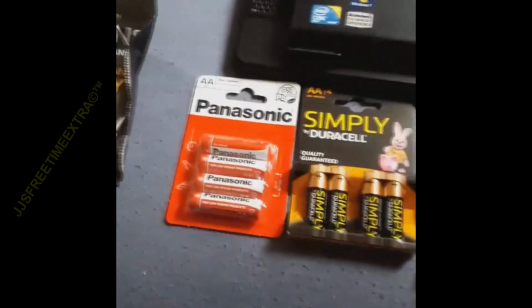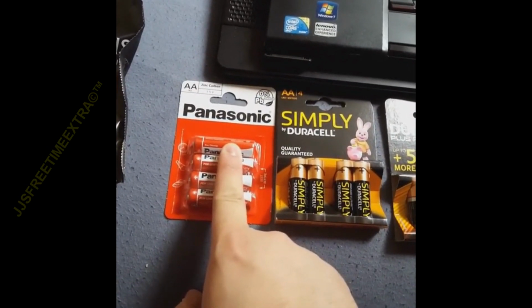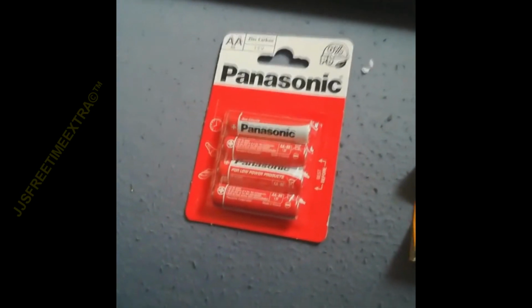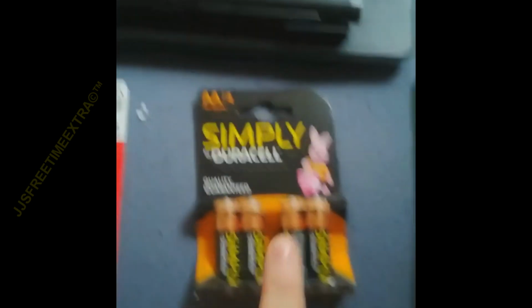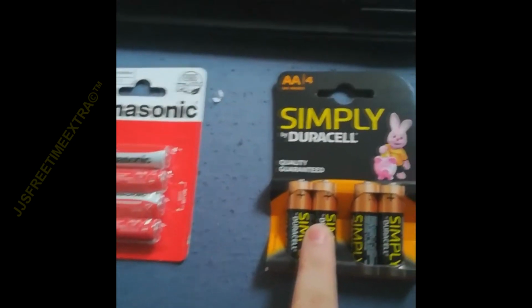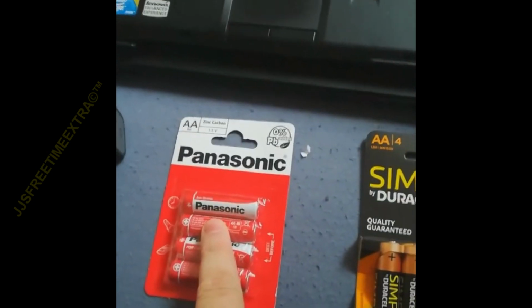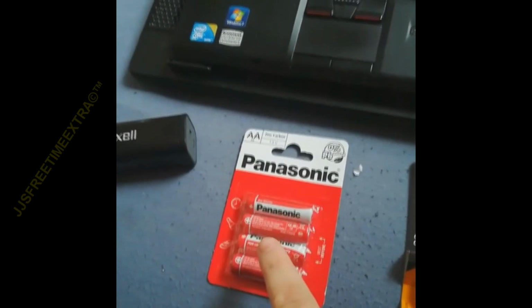So, without further ado, let's start the test. Let's start with Panasonic, because it probably will be the worst of the lot. So the first batteries that are going to go in this power bank is the Panasonic brand. But I've just noticed something. These two were £1. So is Simply Duracell worth only £1 compared to Panasonic? Let's find out by putting this in here, attaching it, and starting the test.